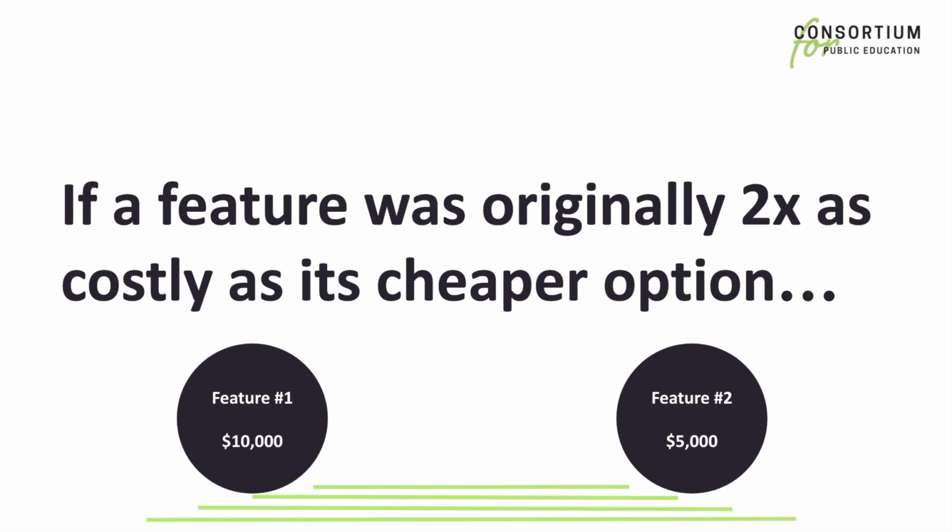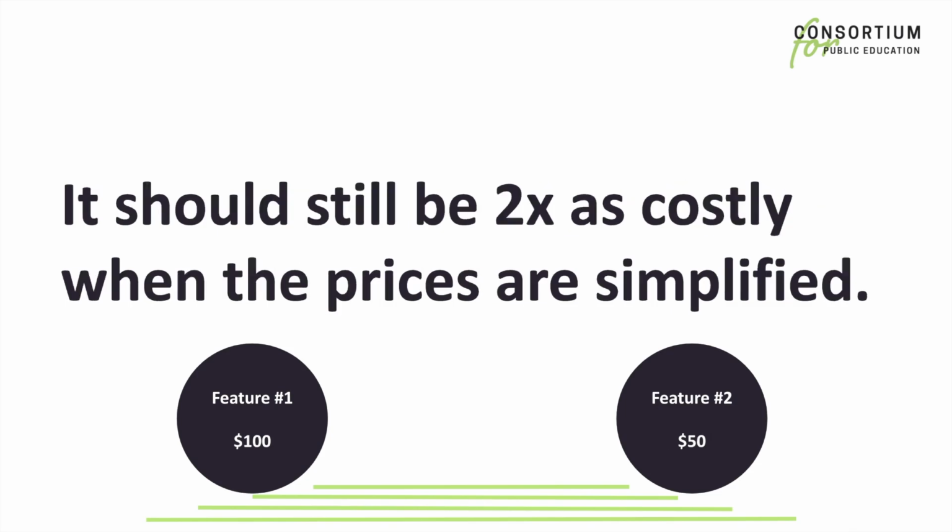So what does this mean? If a feature was originally 2 times as costly as its cheaper option, for example, feature number 1 is $10,000 and feature number 2 is $5,000, it should still be 2 times as costly when the prices are simplified. So if we reduce those costs down to feature number 1 being $100 and feature number 2 being $50, the difference in cost between each feature is still the same.